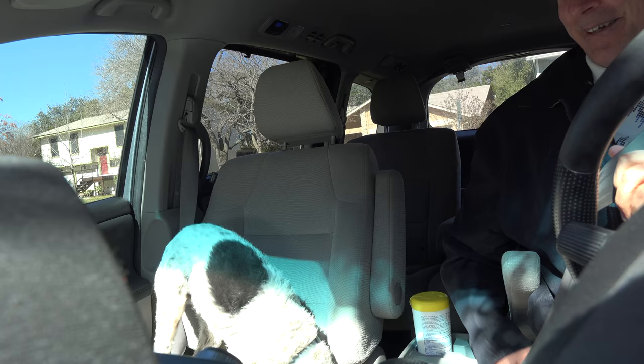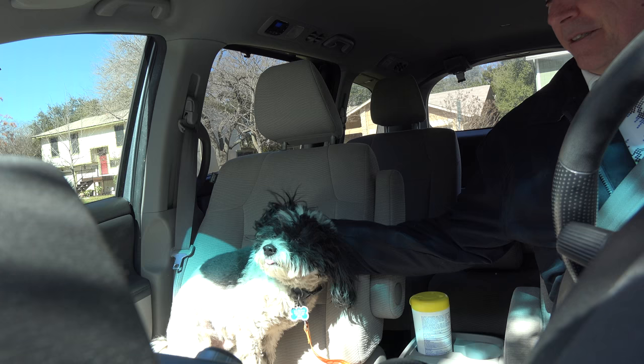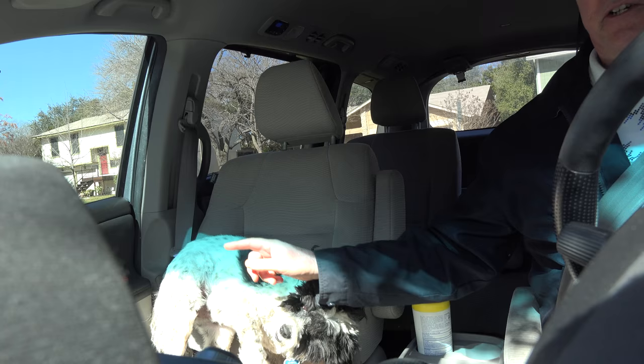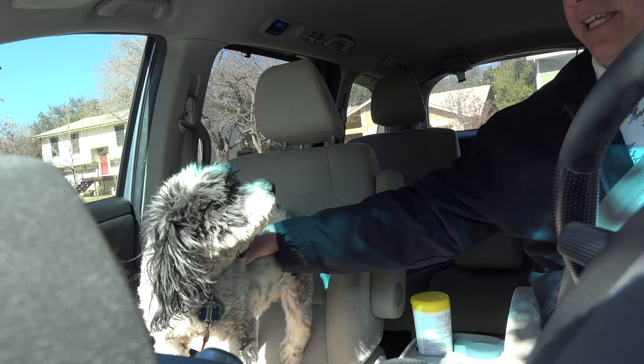Okay, so Pierre will kind of stay in his seat here, but then after a while he gets bored. He wants to jump through this gap into the back of the minivan. He wants to get down on the floor, get under my feet. The other little trick he's learned, we'll put the window down a little for him, but he's found when he steps up on the handle that he can actually put the window the rest of the way down himself.